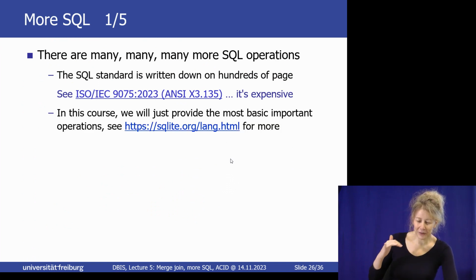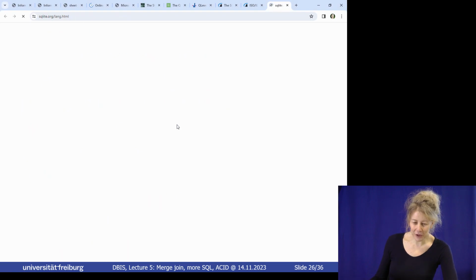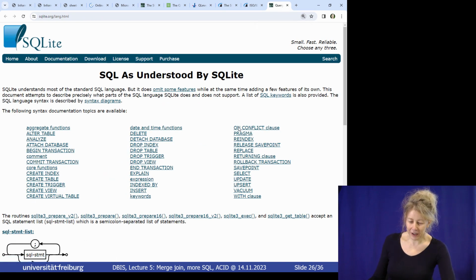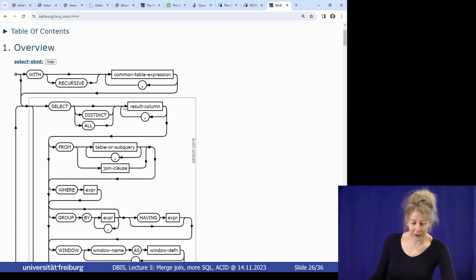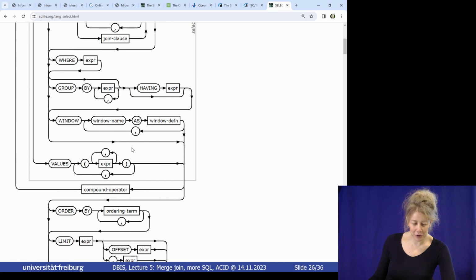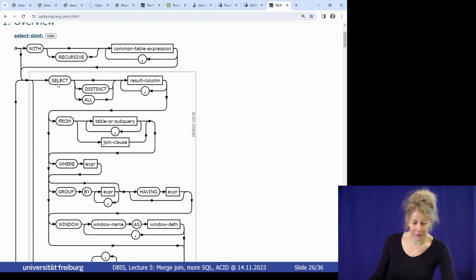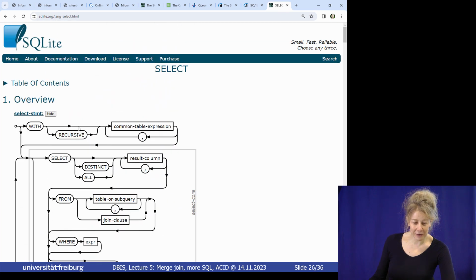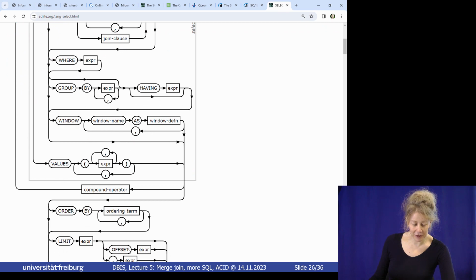So in this course, we just provide the most basic operations, which are enough for many SQL queries. I already showed you this page here. If you click on select here, we will see other queries in a second. Here you always see a nice diagram which shows you how you can create the select queries. We've already seen some things: distinct, from, where, group by, having. So some things should look familiar, but there are not too many other things. We will see order by, limit and offset in a second.